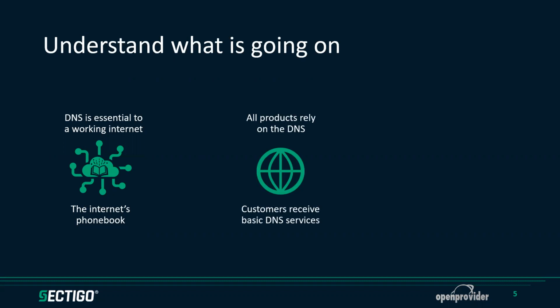This DNS necessity really causes, if not all vendors, including probably most of you in this session, to at minimum offer a basic DNS service included in your primary offering. And that's usually a domain or a hosting service, or probably both. The good thing here is that considering it plays such an integral part of a properly running internet, the DNS has really evolved into more than just being a working phone book, if you will.